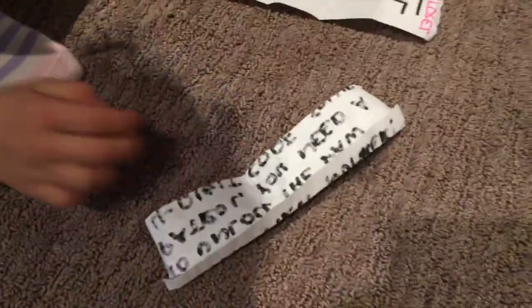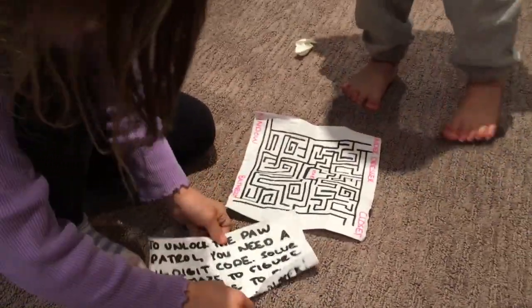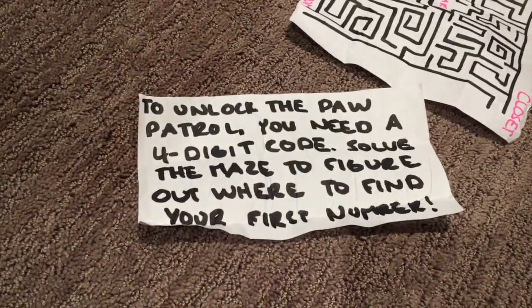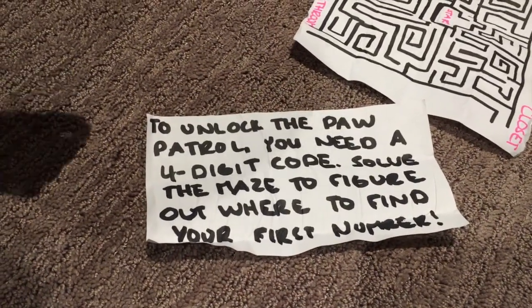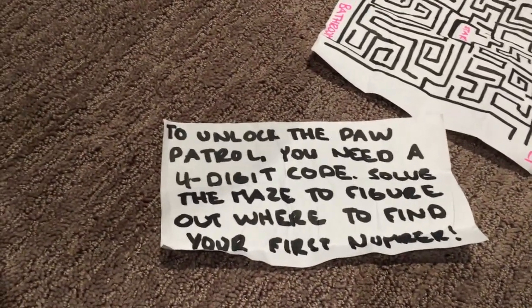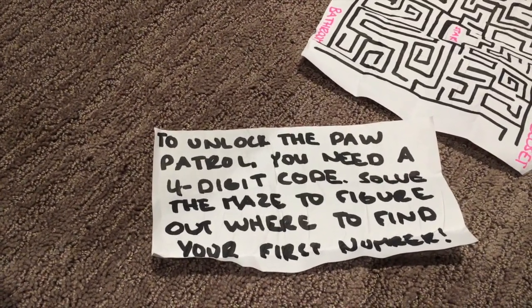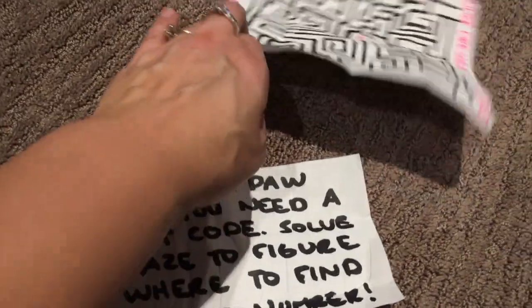Should we read our clue? Unfold the clue. It says, gotta move so I can fill it. To unlock the Paw Patrol, you need a 4-digit code. We need a code with 4 numbers. Solve the maze to figure out where to find your first number.